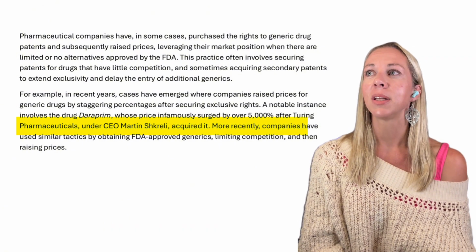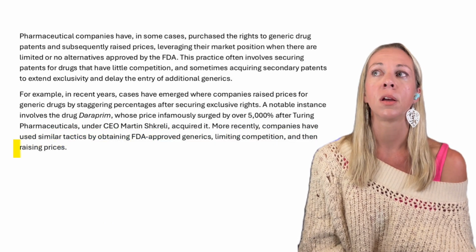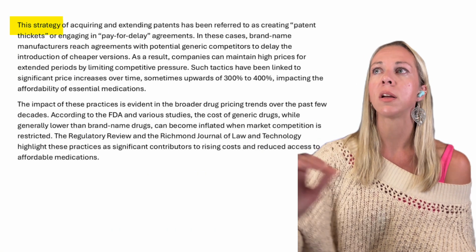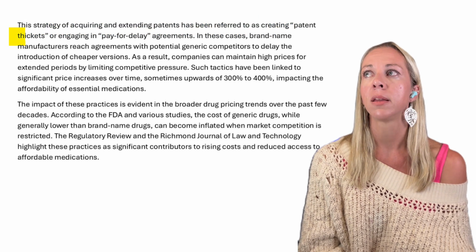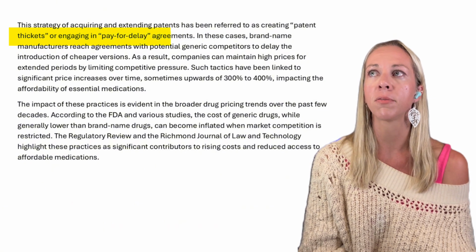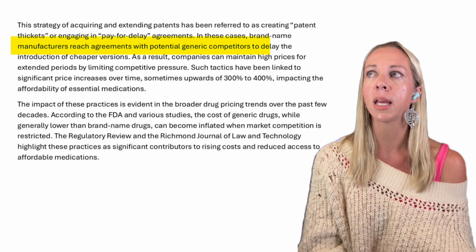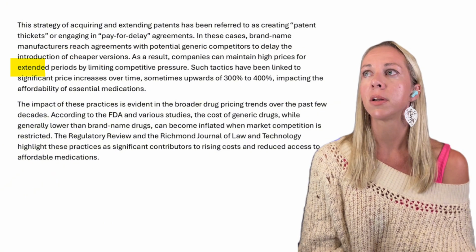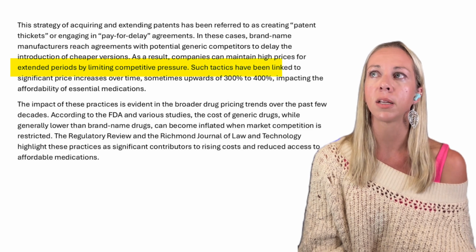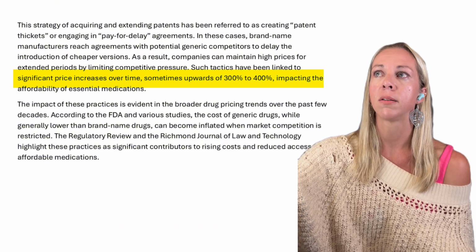More recently, companies have used similar tactics by obtaining FDA-approved generics, limiting competition, and then raising prices. This strategy of acquiring and extending patents has been referred to as patent thickets or engaging in pay-for-delay agreements. In these cases, brand name manufacturers reach agreements with potential generic competitors to delay the introduction of cheaper versions. As a result, companies can maintain higher prices for extended periods by limiting competitive pressure. Such tactics have been linked to significant price increases over time, sometimes upwards of 300% to 400%, impacting the affordability of essential medication. Yes, I would say that on average, that's what we saw.